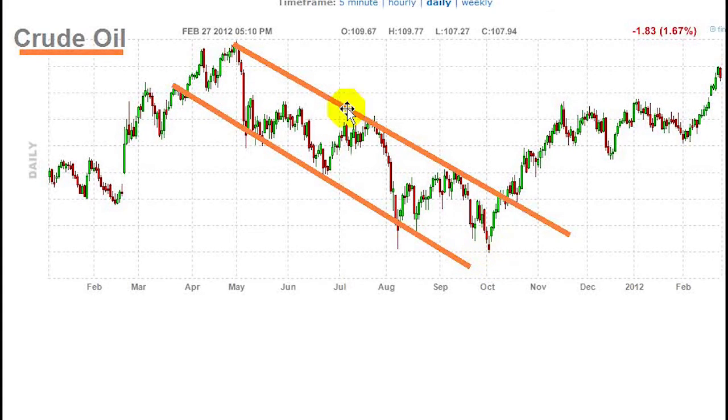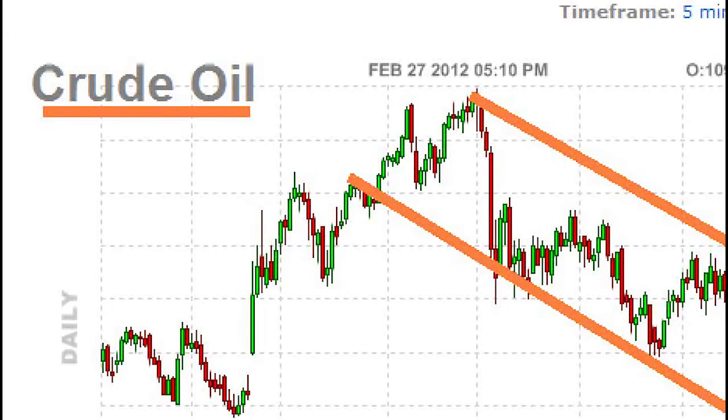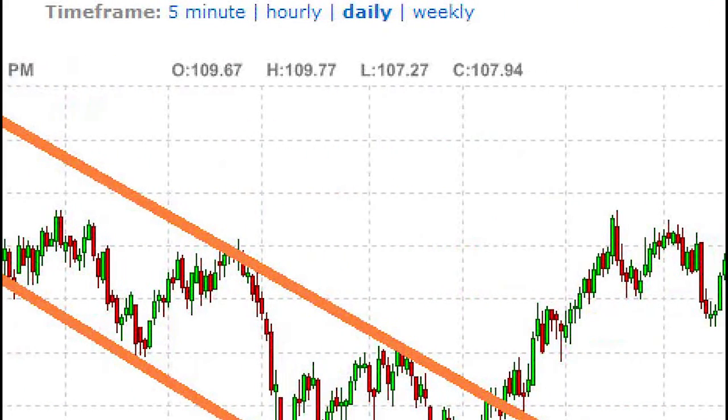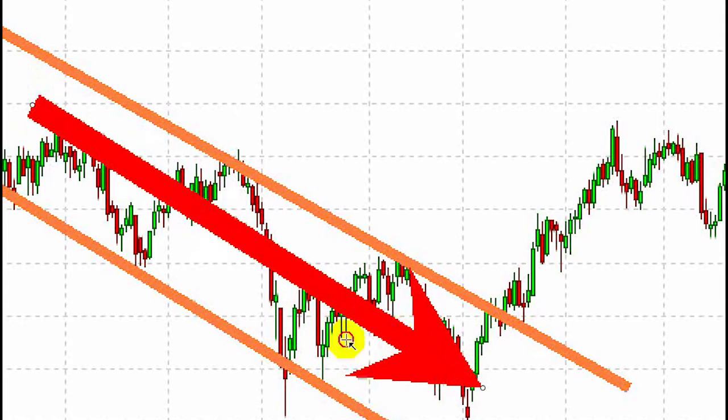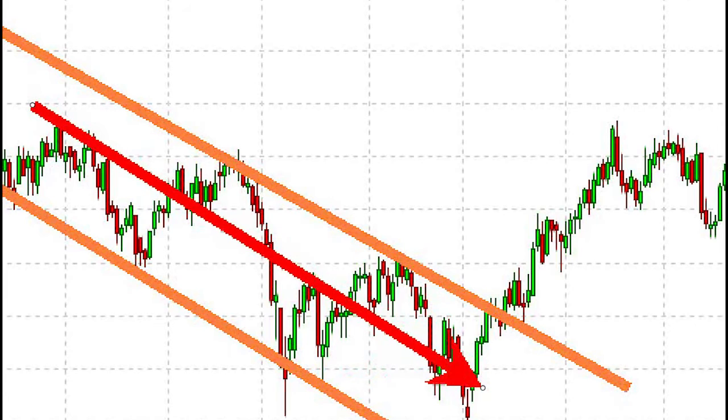What we're seeing right now in crude oil is that the market has broken out, and this is absolutely crucial. Let me zoom in on this, because I want to show you. If you're looking to trade any channel or any pattern, this will help you tremendously. The market's going down through here, and then what happens is this: the market comes up, breaks out of the channel, runs back up, and comes back down and tests as support.